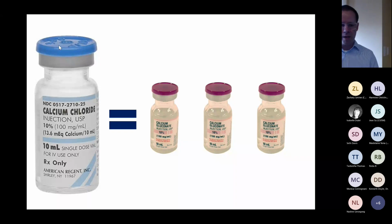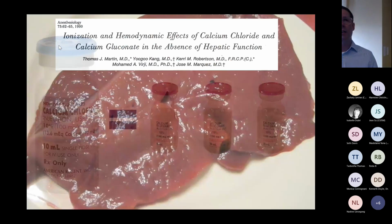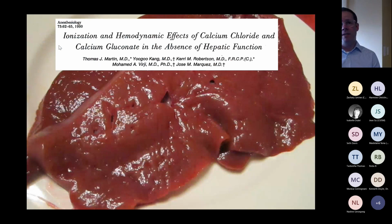What I wanted to talk about today, though, quickly, is which calcium salt to give, because we have a couple of options. We have calcium chloride and we have calcium gluconate. And in order to get the same amount of elemental calcium, you need 3 times as much of the gluconate to get it. That's all fine. One of the things that I heard early on was this theory that calcium gluconate needs to be activated somehow in the liver before it's actually going to work for you. So I kind of investigated this, and I was like, that doesn't make a whole lot of sense.